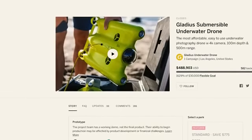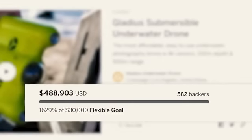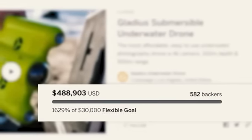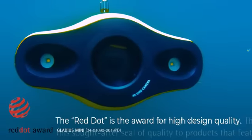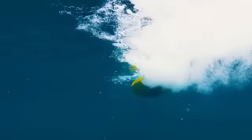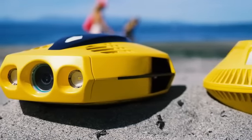2 years ago, we took you exploring with Gladius, a campaign that resulted in over 1,600% funding and 100% delivered to backers. From there, we successfully brought Gladius Mini to market, winning the Red Dot Product Design Award. Now, with DORY, we're making waves all over again with its small size, premium features, and surprisingly low price point.